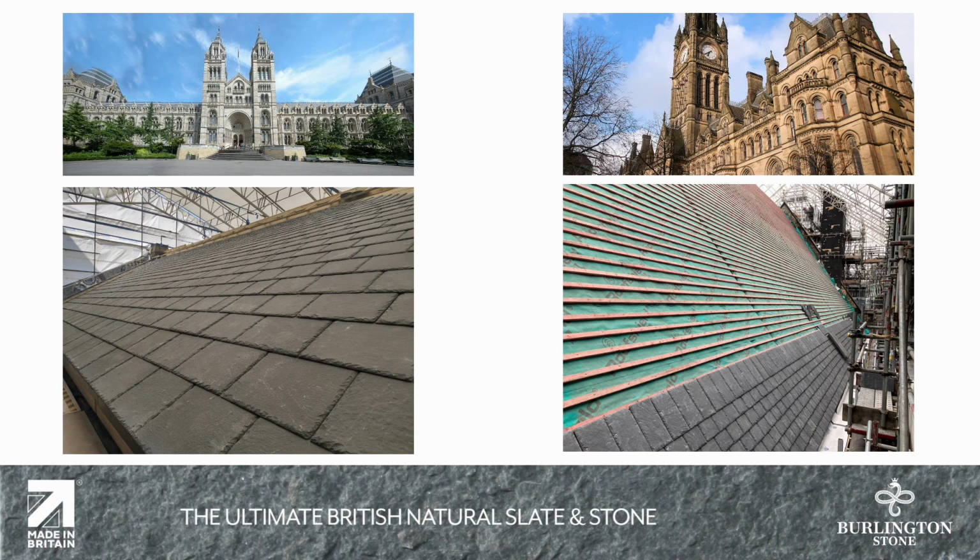And Waterhouse had used set size slates in that building because he'd introduced some banding courses with Westmoreland green slates in the shape of a W, which Purcell think was a nod to his own vanity. And in order to make that visually coherent, so the banding courses looked right, the slates had to be set sizes.